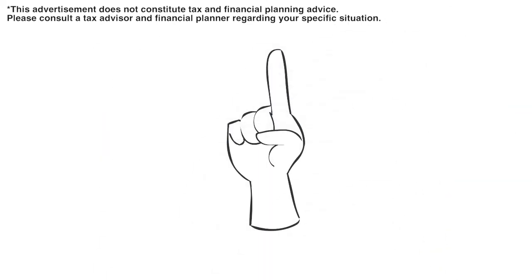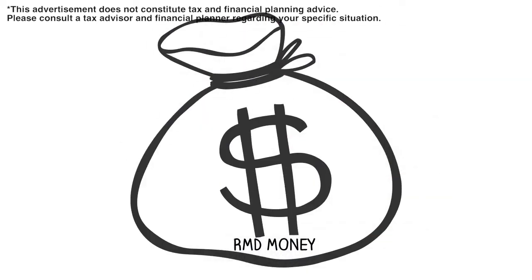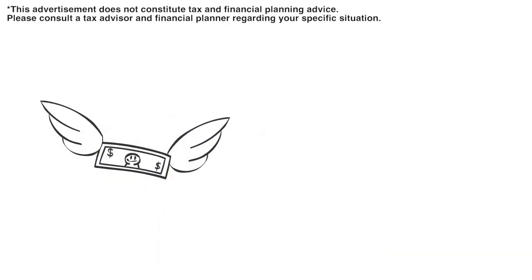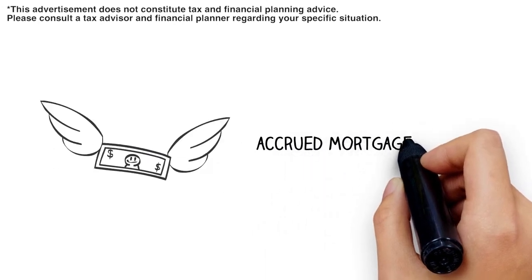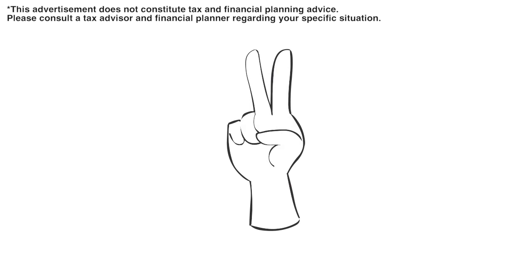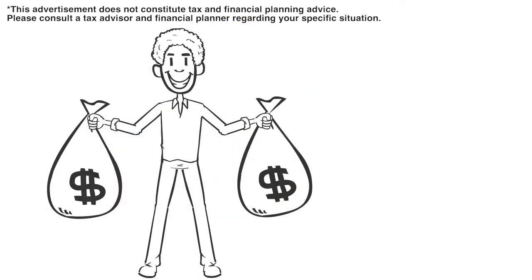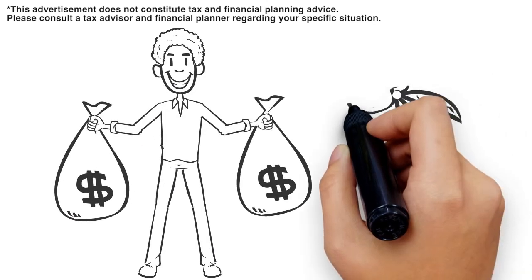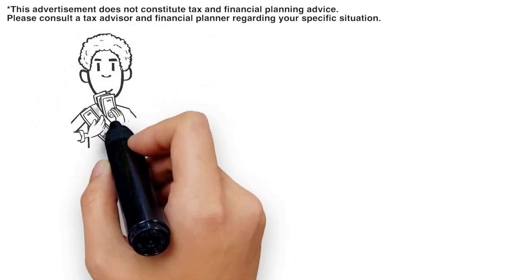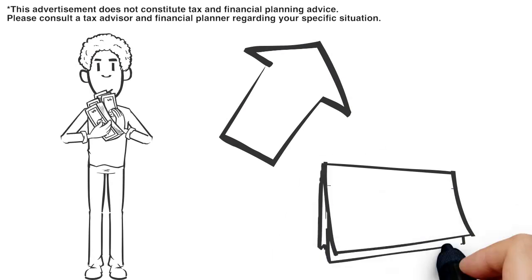Here's one solution. To reduce the impact of that inevitable tax hit, use the RMD money to pay down the balance on your reverse mortgage. Why? Because, keep in mind, any elective payment made on a reverse mortgage goes first to pay for the accrued mortgage insurance, then to the accrued interest. This benefits you in two ways. Any portion of your payment applied to interest, which is usually sizable, results in a tax deduction for you, with the potential to offset a significant portion of your taxable income. At the same time, any payment made towards either interest or principal increases the amount available for you to draw at a future date.